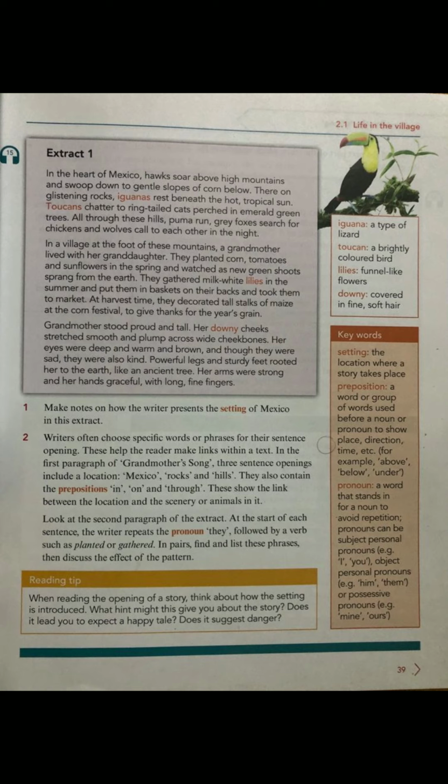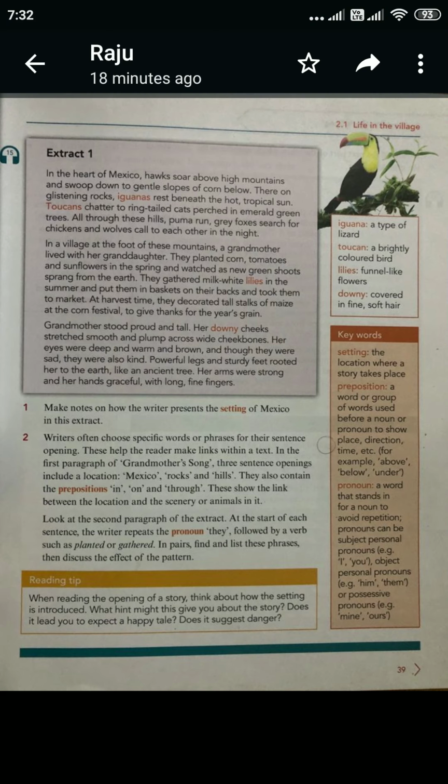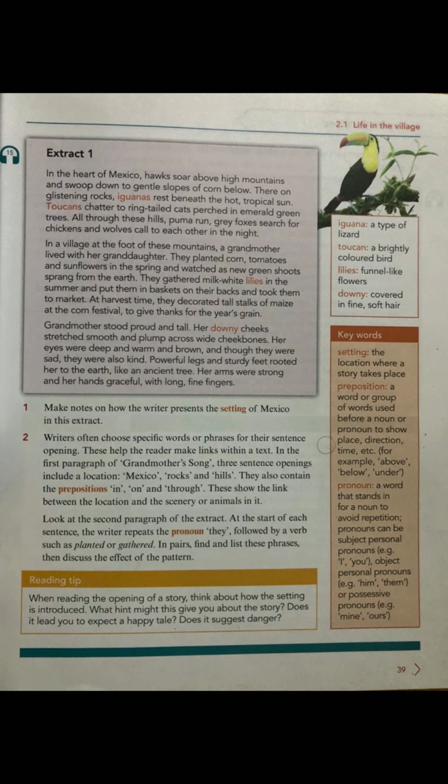You see that there is a unity between the two of these people. They're doing everything together. They're very close, right? So there's an atmosphere or a mood of affection, but at the same time a feeling that the grandmother is looking after the granddaughter, grooming her and involving her in all that she is doing.